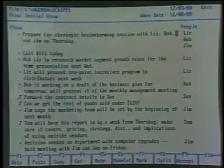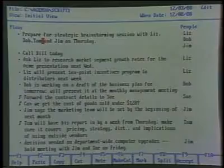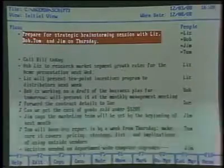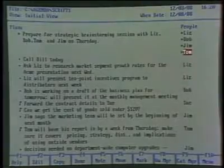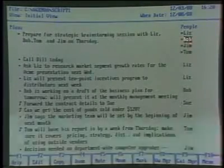Let's say, though, instead of Liz, I want Tom. You see that Agenda actually assigned Tom as well. Right. Tom's now part of that assignment. Exactly. Now, wait a minute. How did it get Tom's part assigned? Just by scanning that? Exactly.